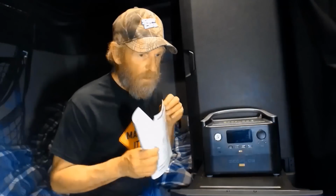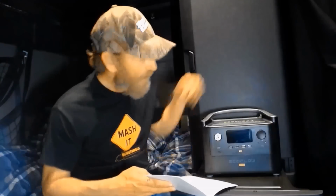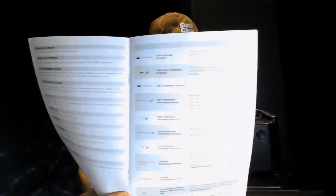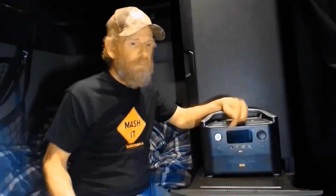I know the lighting's bad, but trust me, it's there. There we go. But it will show you every single connection, what every light means, how to connect it up, the ports, the wattage, all the information you want. You've got indicators that hopefully you'll never see, like your high temperature indicators, and everything will be right there. All sorts of little pictures that'll tell you what you might see, like overload. Hopefully you don't see that. High temperature, low temperature. Very informative, it really is. And the instruction book is very well written.